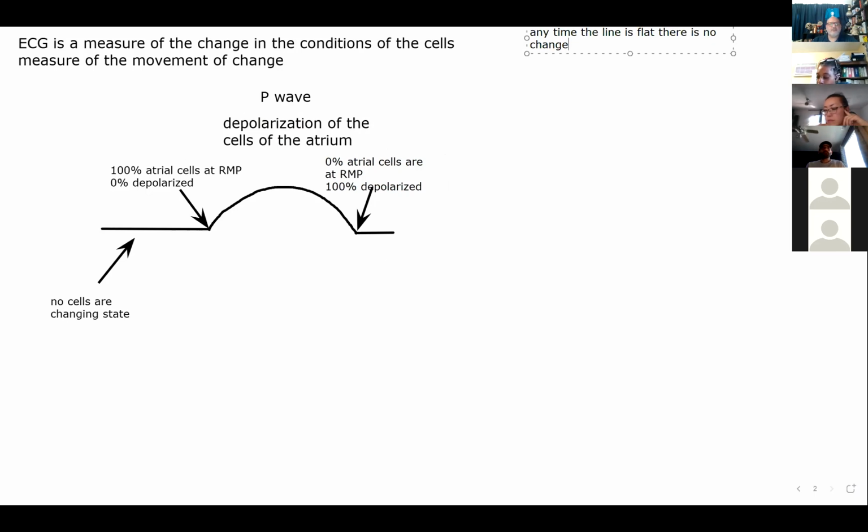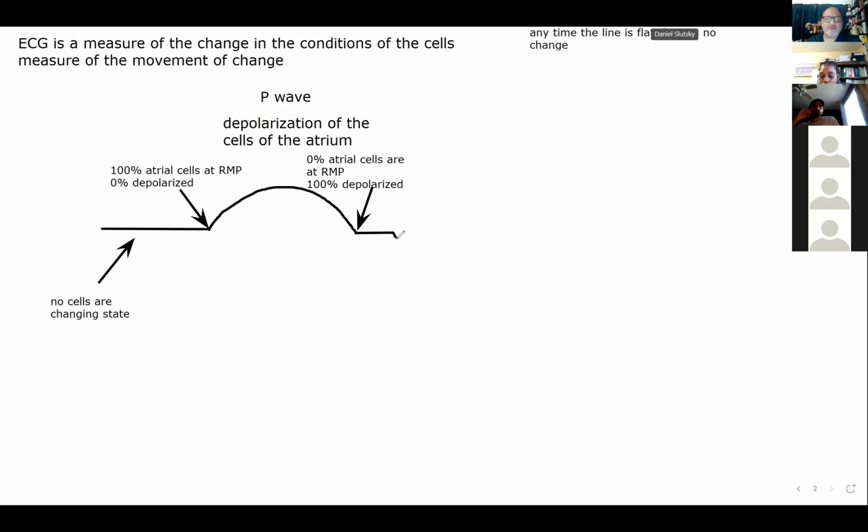I'm going to have to cheat a little bit and sneak this over here a little bit more, so that I have room for our next deflection. What is our next deflection called? The QRS complex. Yeah, the Q, which then leads into the R, which then leads into the S, and you're absolutely right. This is the QRS complex.